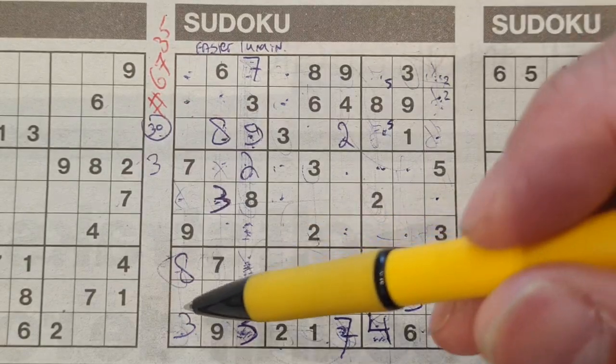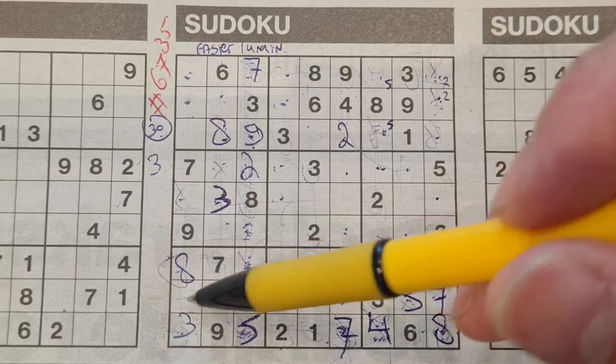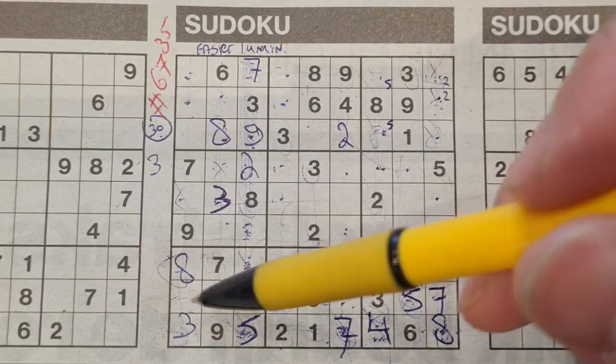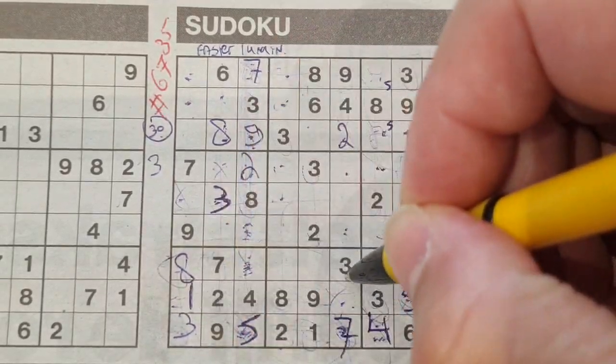So 2 numbers left in this row. For numbers 1 is missing, the 2, the 3, the 4, the 5, 6 is missing. 1 and 6. We have a 1 in this big square, so no 1 there. 1 should be here and 6 goes there.